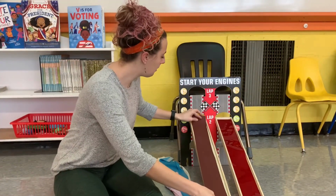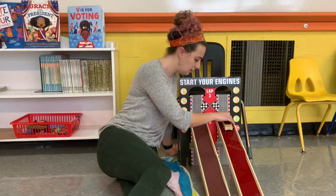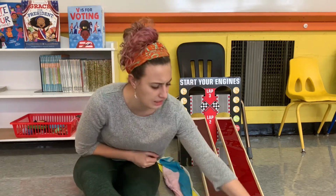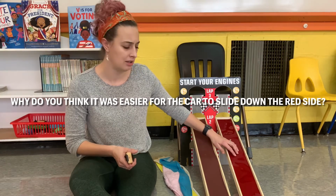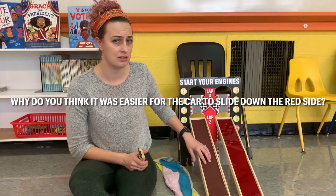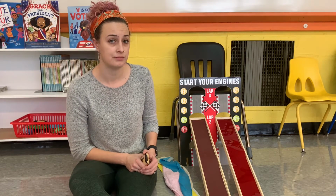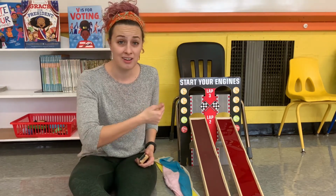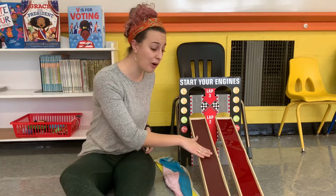All right, now let's try the red plastic slide. See how our car does. You ready? I'm gonna give it a push. And what happened there? Yeah, the car went down really easily. Why do you think the car went down easily on the red side, but it didn't really go down at all on the sandpaper side? Say you're thinking out loud. It's smoother. There's not a lot of force pushing back on the car. The sandpaper has a lot of force pushing back on the car with all that rough bumpiness. It has more friction on this side.